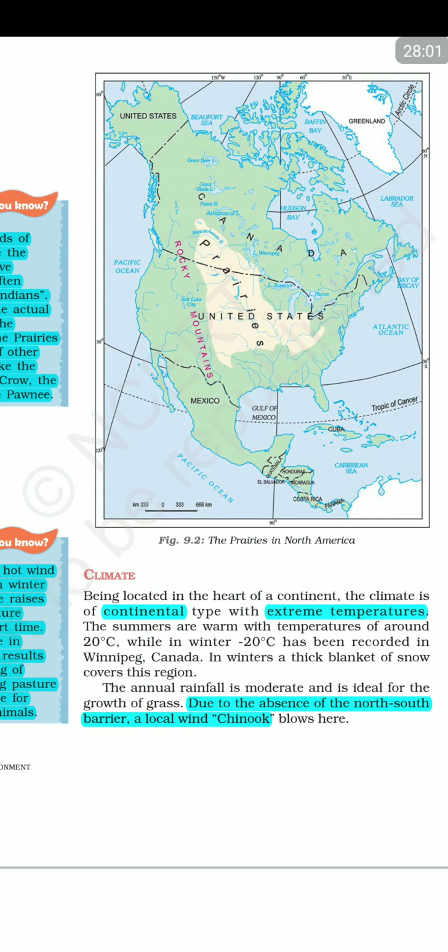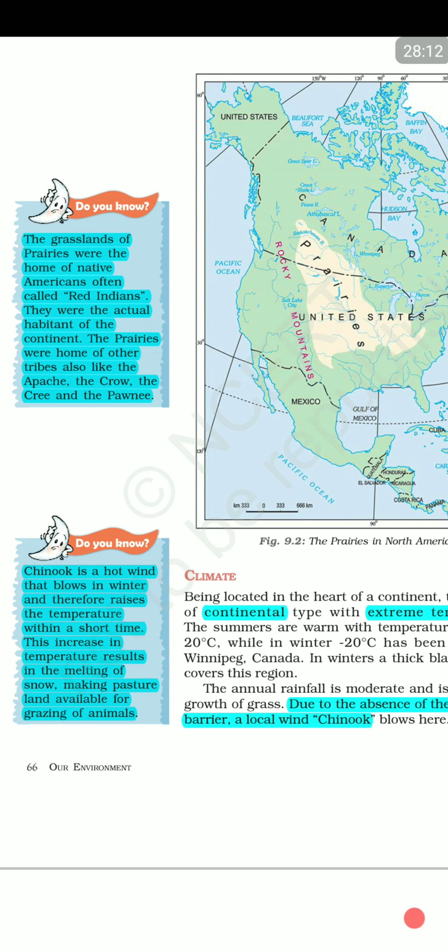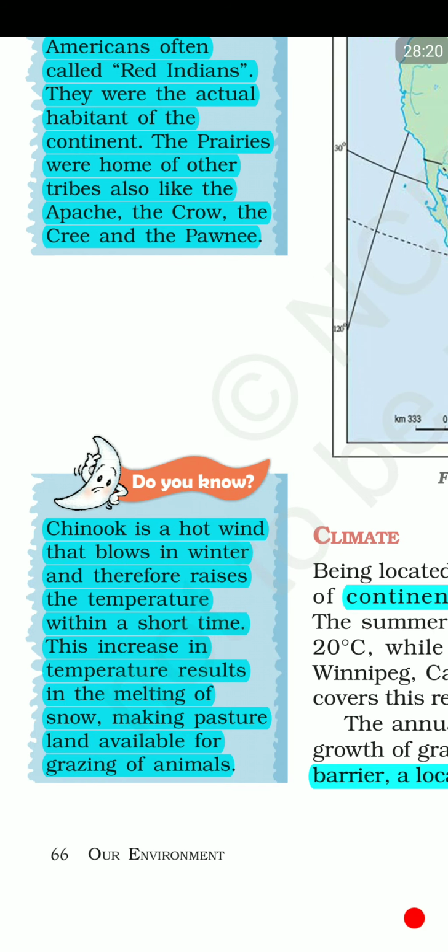So a thick blanket of snow covers this region, right? And now, due to the absence of a north-south barrier, a local wind, Chinook, blows here. Chinook is again the name of a tribe, snow eater. Okay. So Chinook is a hot wind that blows in winter and therefore raises the temperature within a short time. This increase in temperature results in the melting of snow, making the pasture land available for the grazing of the animals. Okay, so it is a hot wind.